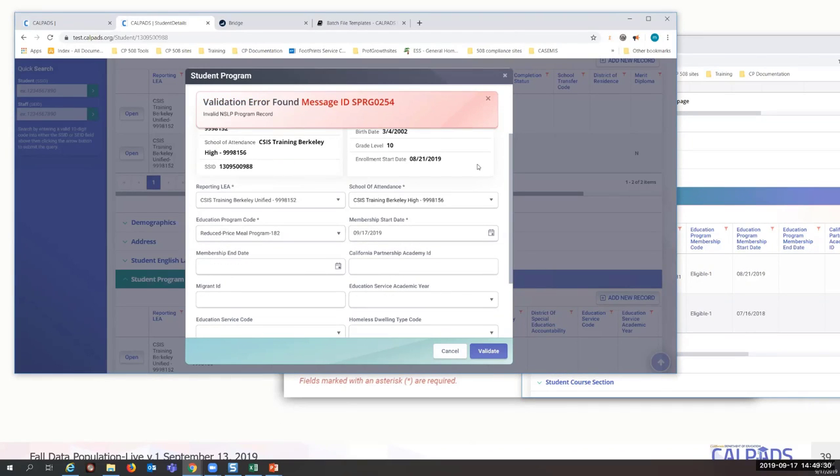So if, let's say, there was a change in the student's eligibility, there was an error, or maybe from free lunch or from reduced lunch going up, you're updating it into a free lunch. You first have to close the prior record, and then enter the new record in. You have to exit the prior record before adding the new record into CALPADS. Otherwise, there would be an overlap, and you get a SPRIG 254 error.